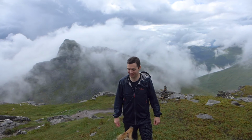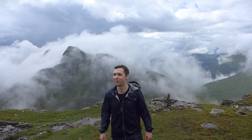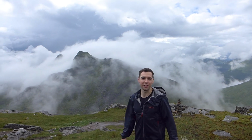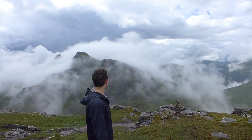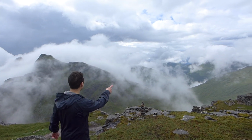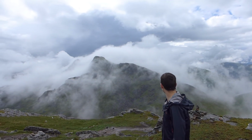So, hey, by the way, we just came off the summit, finished the mountain. We got soaked at the top, but the weather is actually starting to clear a little, and the clouds are clearing, and we're getting some amazing views of the glen and of the top of the cobbler as well.